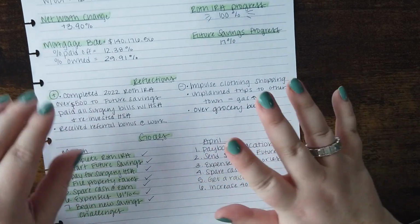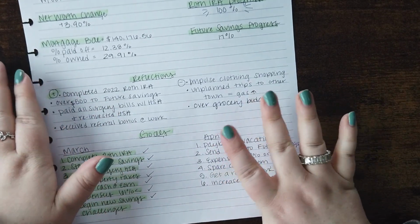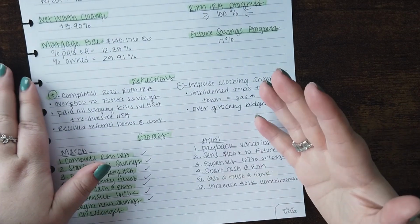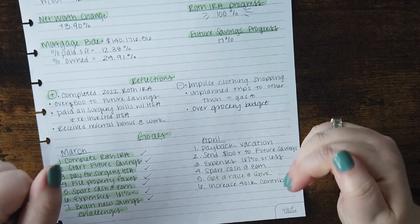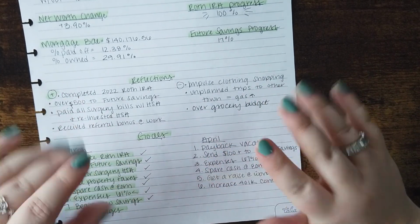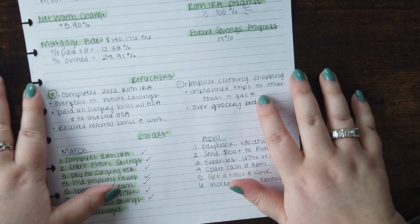As far as some cons or less than ideals, I did have a little bit of impulse clothing shopping happening, but honestly, everything I got I really love. So did I need any new clothes? No, but it made me really happy, and I just picked 3 things, so we're gonna be okay with it. Again, unplanned trips to the other towns.